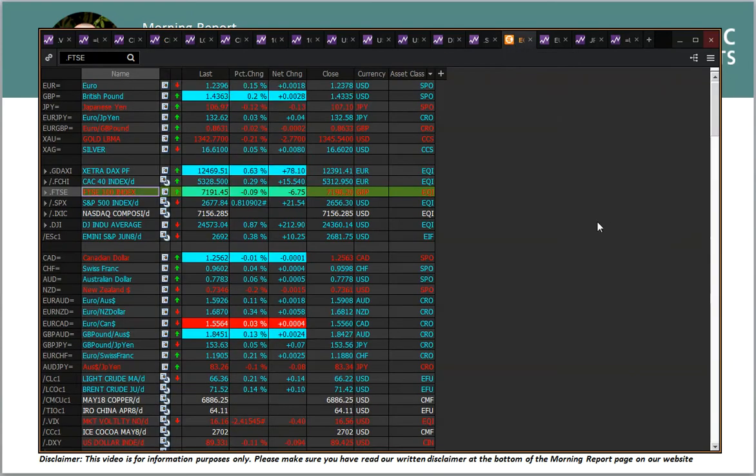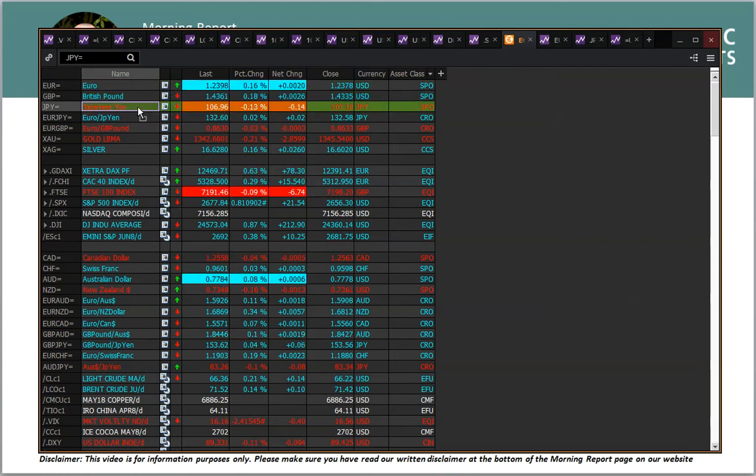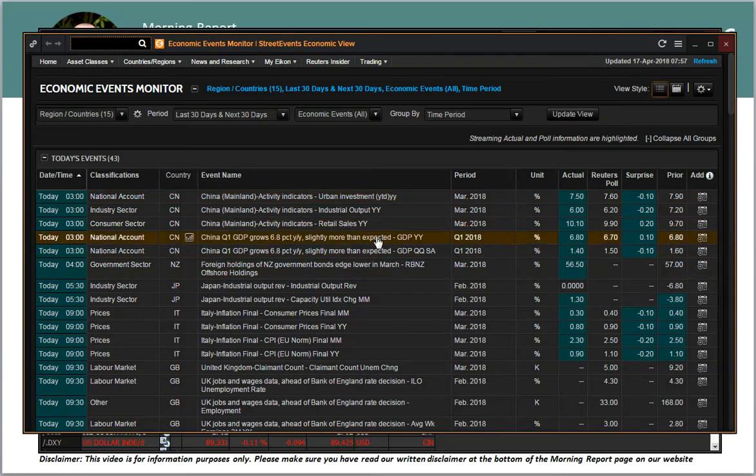But ultimately that would probably be your next chance to buy on WTI. But yes, generally speaking, we're seeing this risk positive move coming in, and the G4 currencies, euro, sterling and yen, strengthening against the dollar. Interesting that we've had that Chinese data out this morning. The economic growth was better than expected, 6.8%.